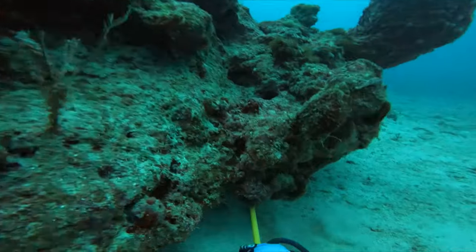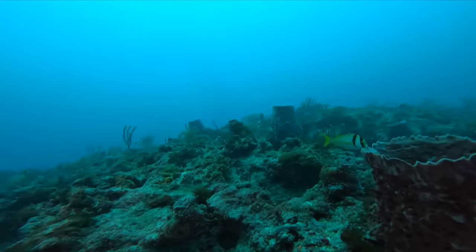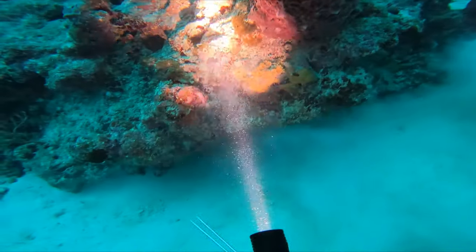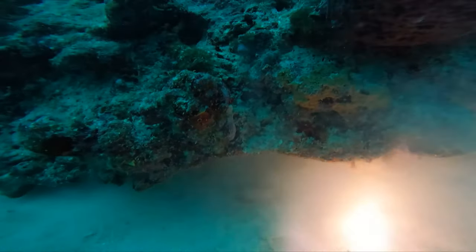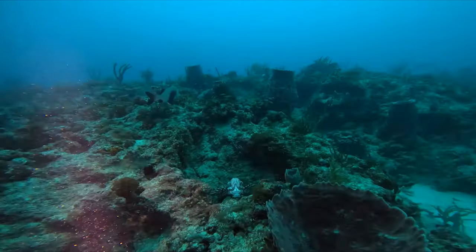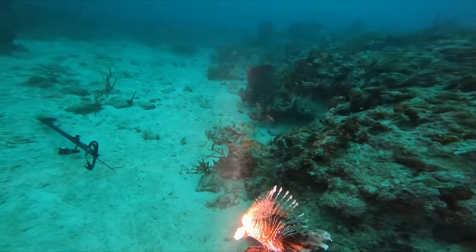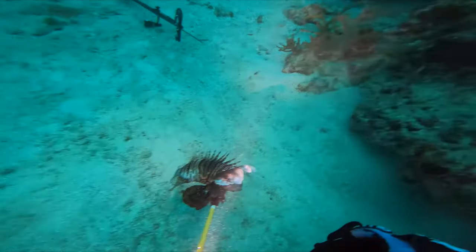This Grandmaster started to skid away right as I released the spear. I tried to press him into the sand, but he wriggled off. Where are you, little buddy? Gotcha. This one measured at 39 centimeters. Just over 15 inches. Just short of my personal best.